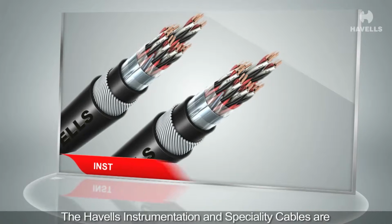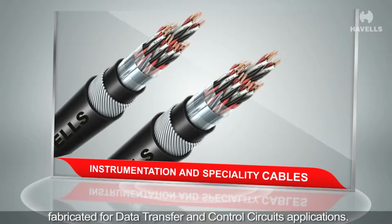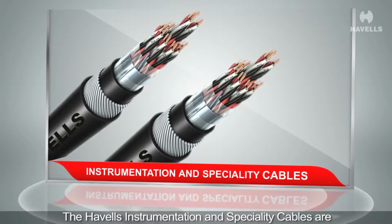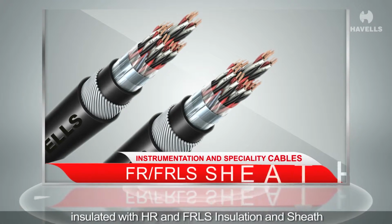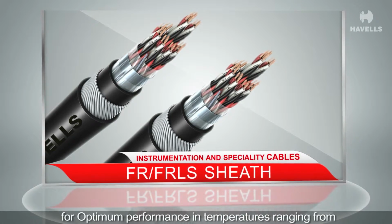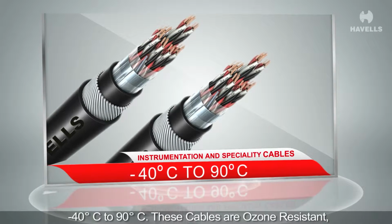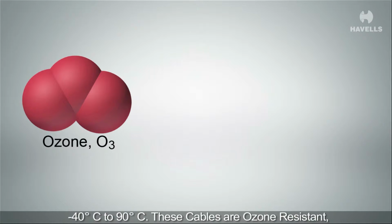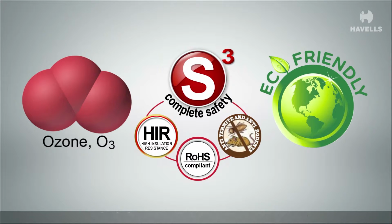The Havells instrumentation and specialty cables are fabricated for data transfer and control circuits applications. The Havells instrumentation and specialty cables are insulated with HR and FRLS insulation and sheath for optimum performance in temperatures ranging from -40 degrees Celsius to 90 degrees Celsius. These cables are ozone resistant, RoHS compliant and environment friendly.